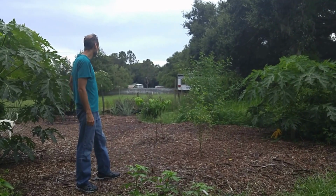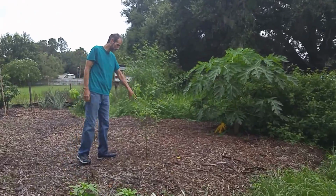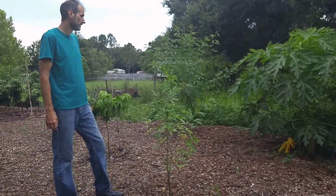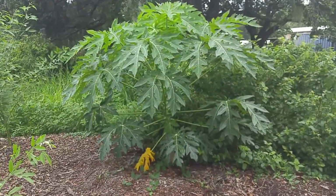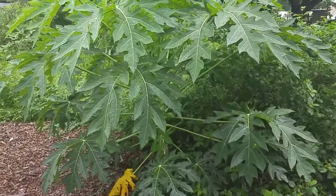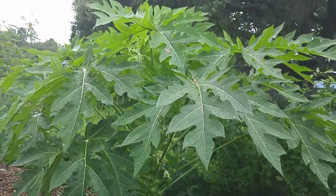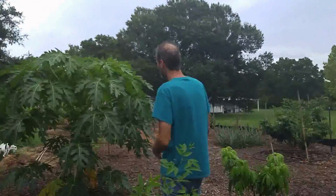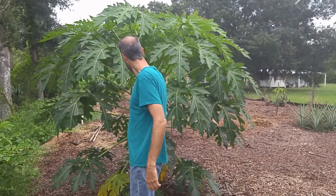Now we're over here on the south end. This pigeon pea hasn't hardly done anything, but the other ones are growing really good. That papaya has struggled and stayed way behind the other ones, but it's starting to grow pretty decent now. It just took a long time for that one to get going. It's a red lady. All of these are red ladies on this end. You can see this red lady's doing a lot better over here. Setting a lot of fruit.